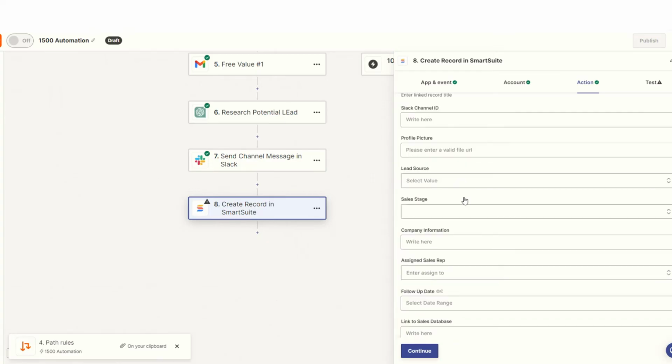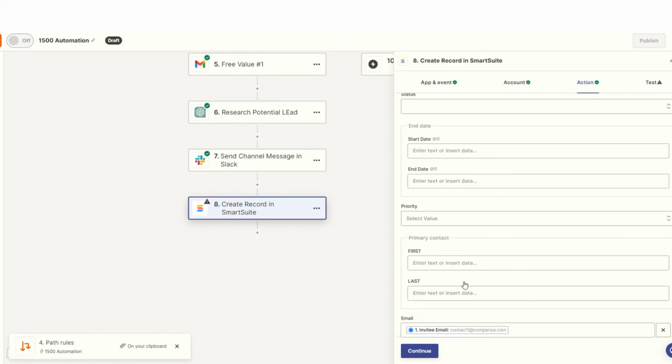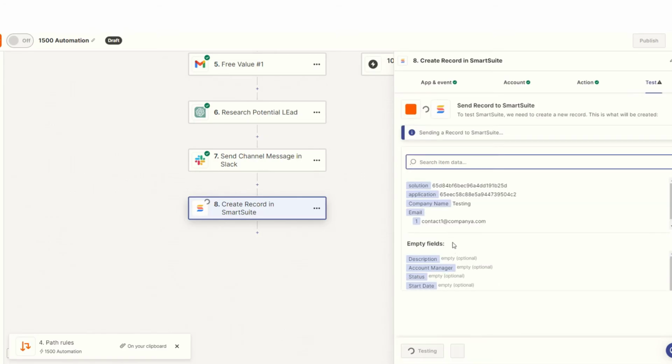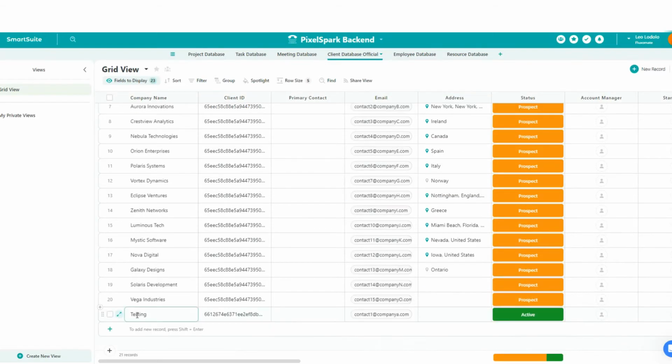And for lead source, you can also add that in from the questions on Calendly, but I'm going to keep it as simple as possible. All we're going to do here is continue. We're going to test this, and if you head to the CRM, we'll see two of these now because they already existed in the first place. But we'll see it's been added right here at the bottom.